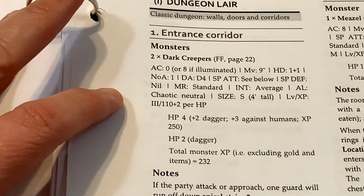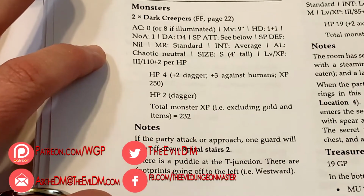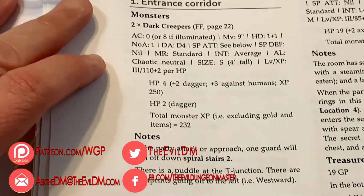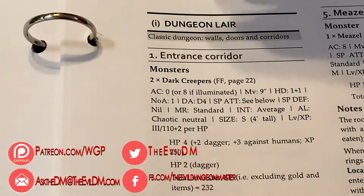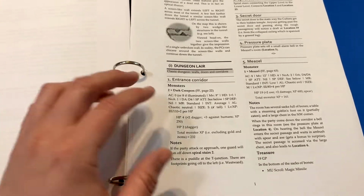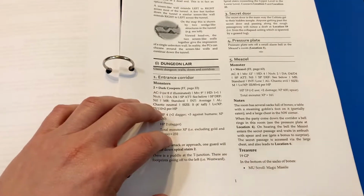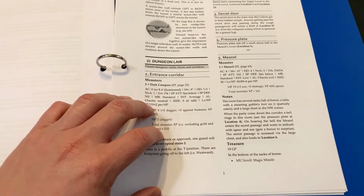As you can see, we have the monster, we have all the stats needed for the monster, the notes that you need in case you want to use them. If you want to read something, you don't have to. There's no large paragraphs or anything like that to read. It's just a basic, here's the room, here's the stuff in the room, here are the notes. You read the notes, you interpret it however you want as the GM.